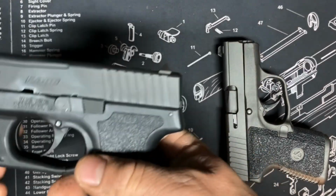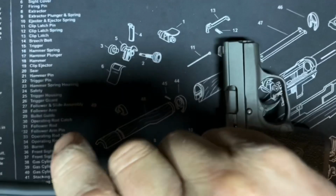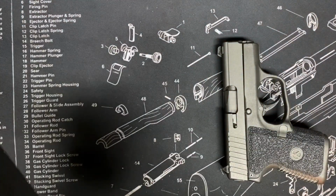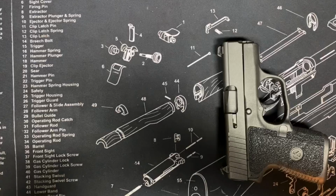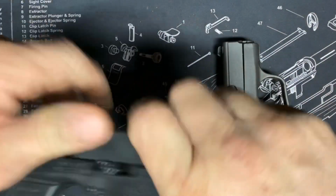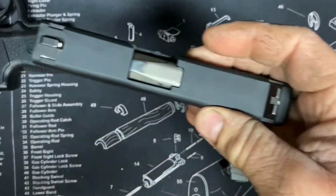But I got it. And since I lost the dispute, it's fine, I'm going to take it. I'm not going to sell it because I'm not an asshole, and I'm not going to sell a defective gun to people. So I'm going to send it back to Kahr. Hopefully they can give me a new barrel, because I'm not going to use this gun.